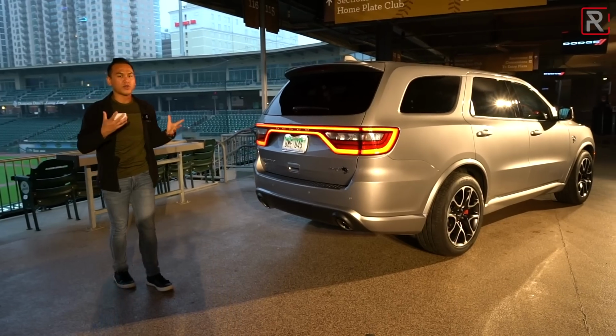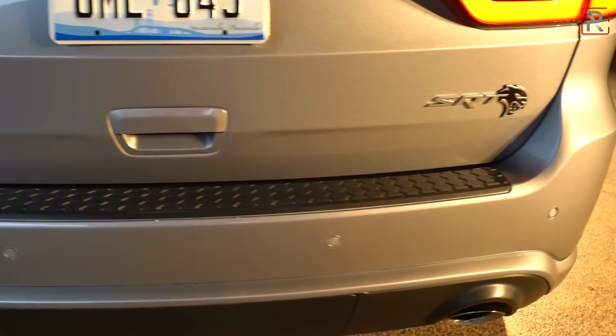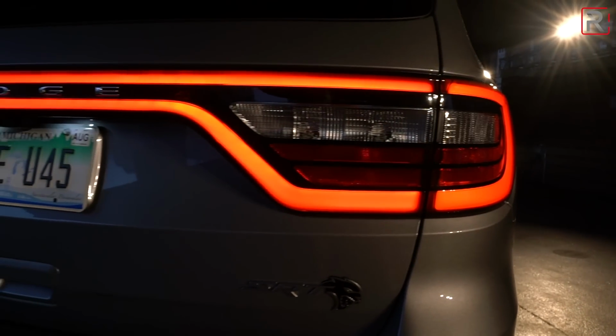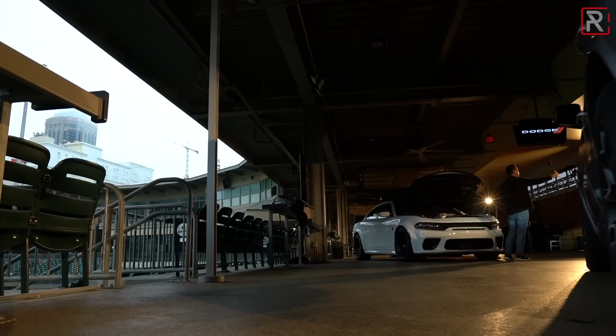From this angle, there's very little to show you that this is the SRT version, aside from this badge right here with the Hellcat logo. The taillights have an LED combination design with the full-length wraparound, although the turn signals appear to be incandescent. Down here, you can see the exhaust system.